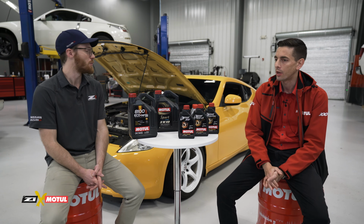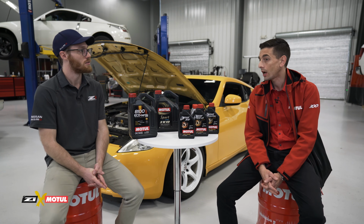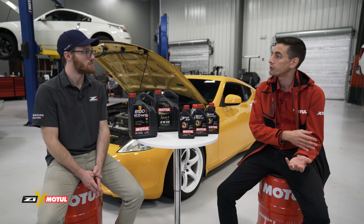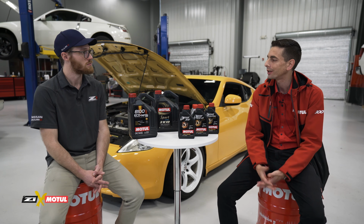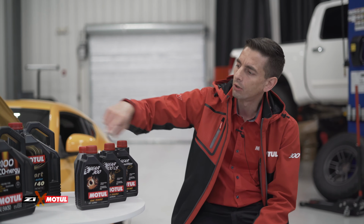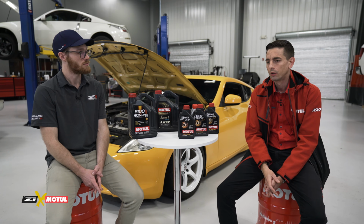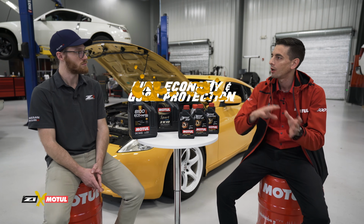Right. Okay, but I'm sorry to interrupt. With the VQ on these, they do tend to run hot, especially without an oil cooler. Yeah, and this is the best way of having that sweet spot between an engine oil that will help you save some money, but at the same time is very efficient when it comes to protection. And that comes from those European standards that we talked about, the ACEA, being an A5/B5, and then all the other OEM approvals that we can always see on Motul products on the front label. So this is the perfect alternative, best of both worlds. Fuel economy and very good protection.